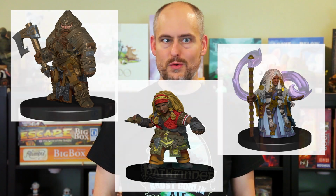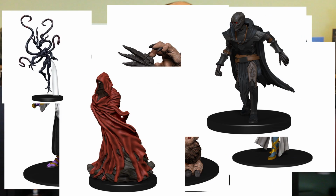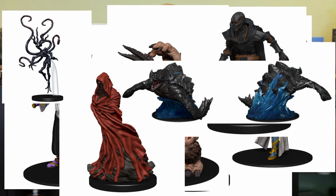Other minis included in the set are a whole host of new player characters, focusing on non-humans, including a halfling druid, wizard, and ranger, a dwarf champion, sorcerer, and rogue, a gnome fighter and rogue, and an elf ranger and soldier. Plus, those goblins are now playable as well. And the hobgoblins too, but we'll get to that in a second. All that, and you've got orcs, dragons, kobolds, giants, demons, undead, and even a dragon turtle.